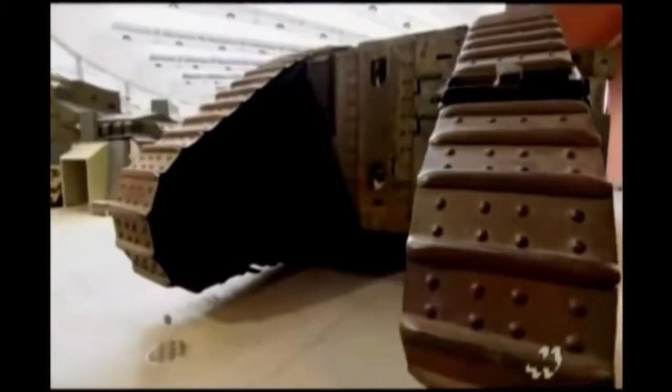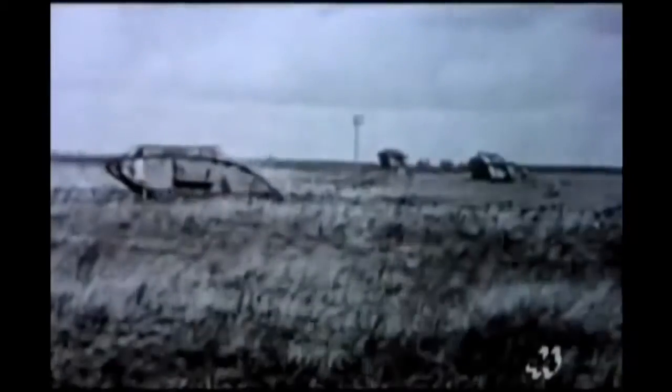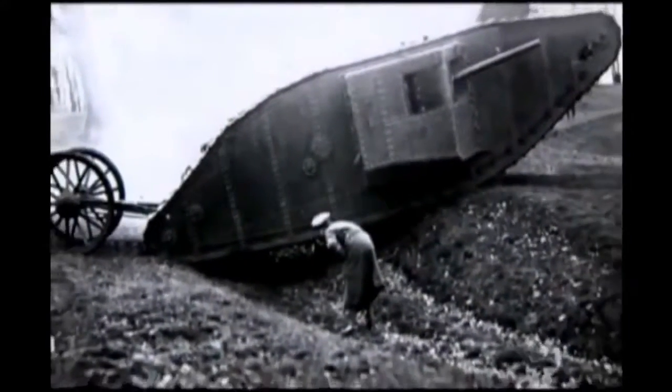And so, Big Willie was created, with a revolutionary new design. Its tracks went beyond the front of the body and were high enough to grip and climb over most obstacles it encountered.